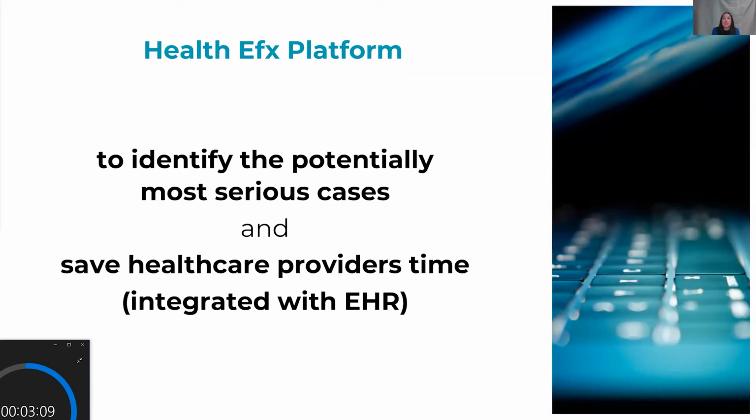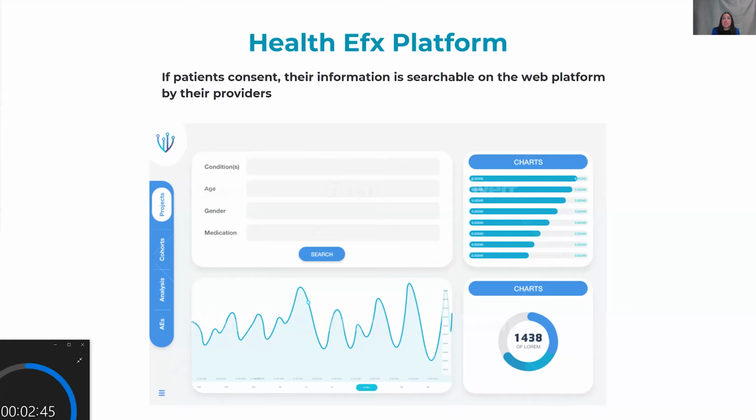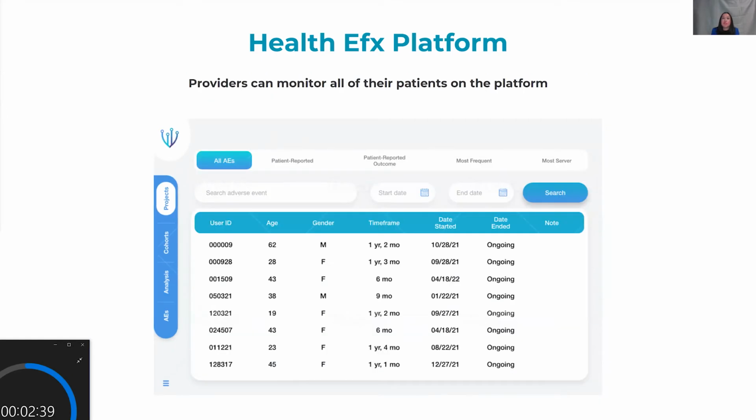On the healthcare provider side, the platform is designed to save healthcare providers time and to identify the potentially most serious cases. Analytics are built off an FDA adverse event database with millions of data points, and natural language processing is used to highlight the essential information from the patient reports. If patients consent, their information is searchable on the web platform. If there's more than one patient, providers can monitor all their patients at once.